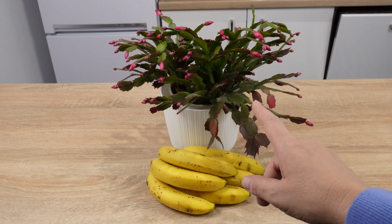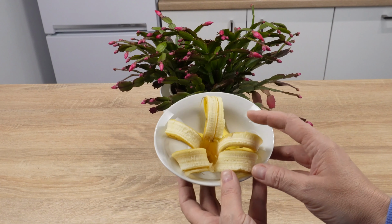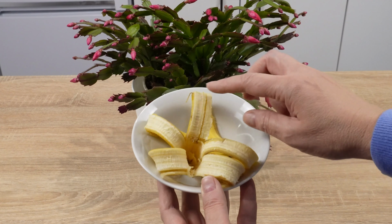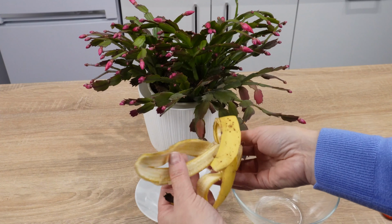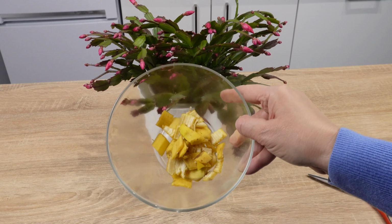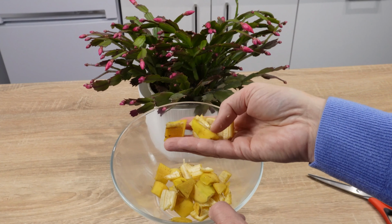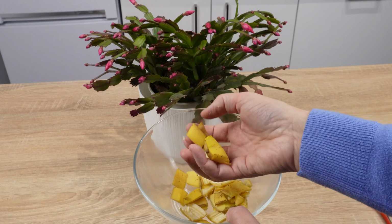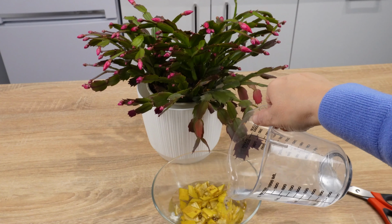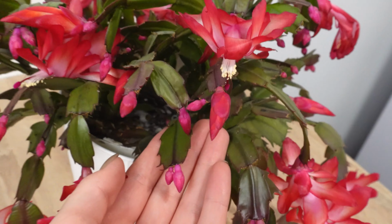Another excellent ingredient for fertilizer can also be found in your kitchen, a banana peel. With its help, your Christmas cactus will be covered in blooms. Don't throw away the peel after eating a banana. It's incredibly valuable for plant care. Chop the banana peel into small pieces and place them in a bowl. Then, cover them with water. Banana peels are rich in potassium, phosphorus, calcium, silicic acid, and sulfur, making them highly nutritious for plants. With this mineral boost, your cactus will bloom abundantly, and the flowers will be strong.